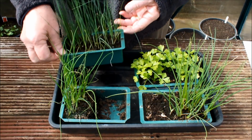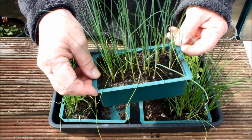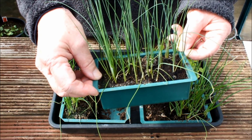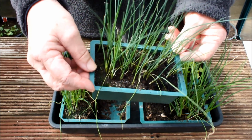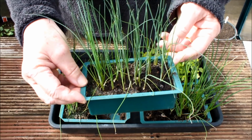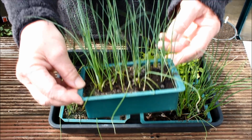These, I believe, are leeks. Yeah, this is a leek. What did I grow last year? I grew Musselburgh last year. Now I've grown leeks in those 10-inch water buckets. There's people will tell you on YouTube it can't be done. Yes it can. Yes it can.